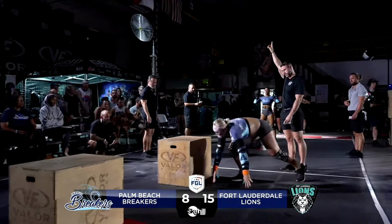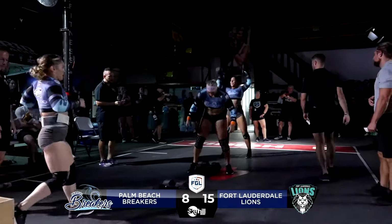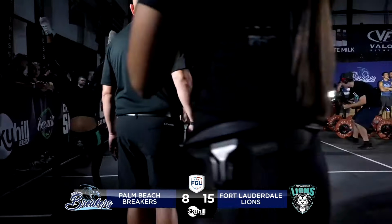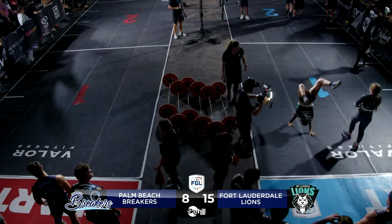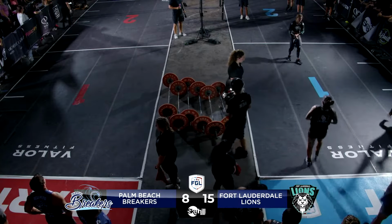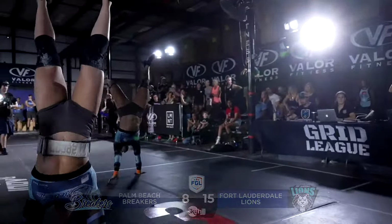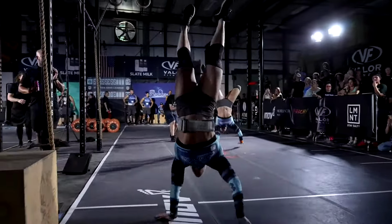Miscommunication from the Breakers on how many reps were left on that box. It's going to cost them some time. So Guerra first to that start line for the Lions. They're going to have to sprint back and cross that finish line. Though they're not going to have to sprint. Very true. As the Breakers flip over onto their walk. Brisk jog to the finish line for the Fort Lauderdale Lions.